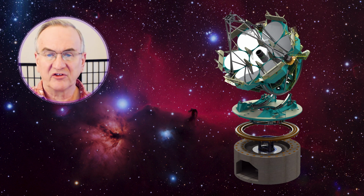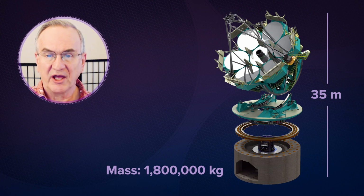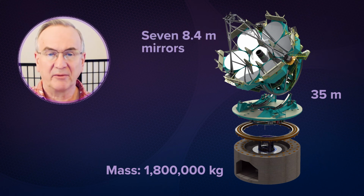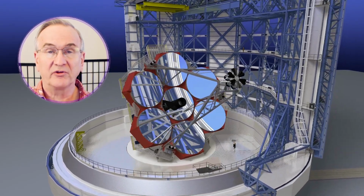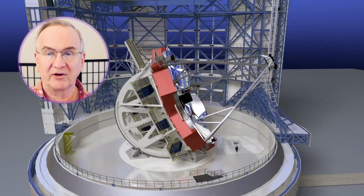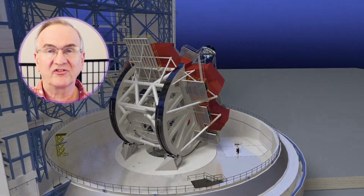For the Giant Magellan Telescope, or GMT, the mount by itself has a mass of 1,800,000 kilograms, is approximately 35 meters tall, and it holds the primary optics consisting of seven 8.4 meter diameter mirrors. Yes, the GMT really is a giant. The fully assembled telescope has a mass of about 2,100,000 kilograms, and sits on a very thin film of oil, only 50 microns thick, as it moves smoothly and efficiently to study objects in the sky.